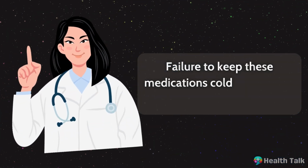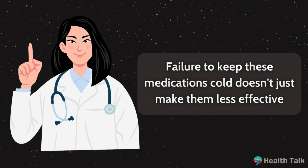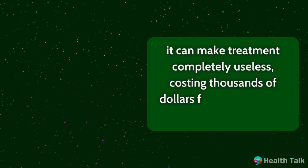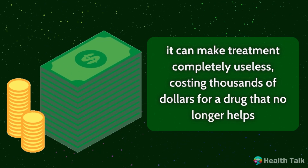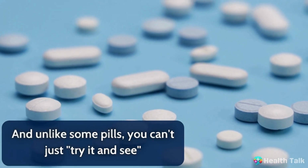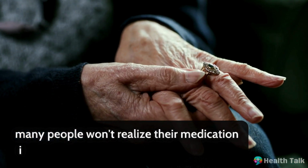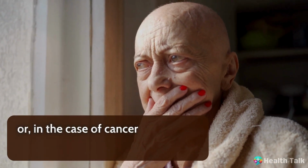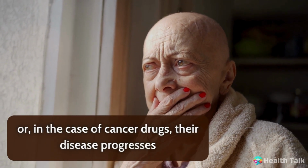Failure to keep these medications cold doesn't just make them less effective, it can make treatment completely useless, costing thousands of dollars for a drug that no longer helps. And unlike some pills, you can't just try it and see. Many people won't realize their medication is ineffective until their symptoms worsen or, in the case of cancer drugs, their disease progresses.